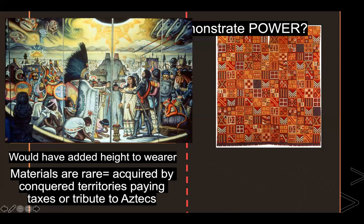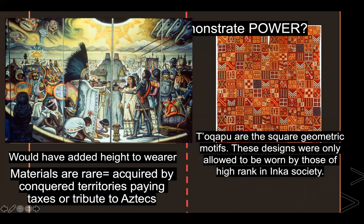All right, so the Inca Altocapu tunic, the tokapu, that word, that's the square geometric designs or motifs. That's what the tokapu refers to. These specific designs were only allowed to be worn by those of high rank in the Inca society. So it's like a code. It's kind of talking about their ancestry, it's talking about their clan, and it's overall talking about their high status.